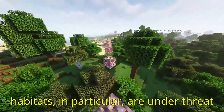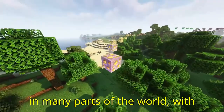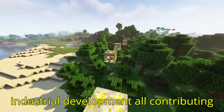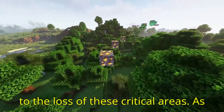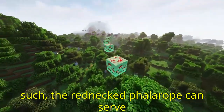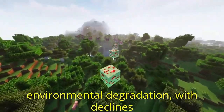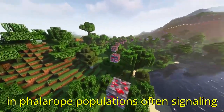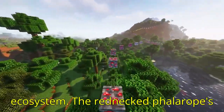Wetland habitats, in particular, are under threat in many parts of the world, with urbanization, agricultural expansion, and industrial development all contributing to the loss of these critical areas. As such, the red-necked phalarope can serve as an early warning system for environmental degradation, with declines in phalarope populations often signaling larger issues in the health of the ecosystem.